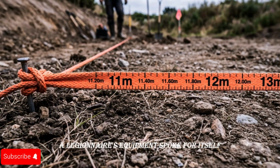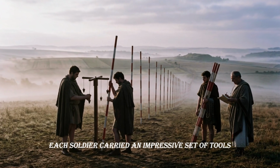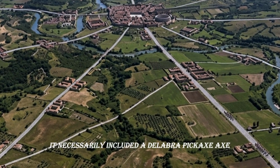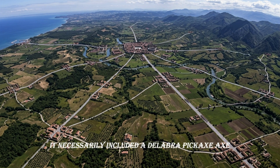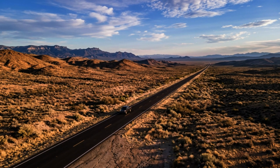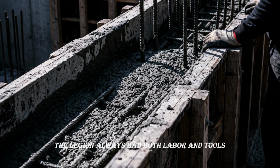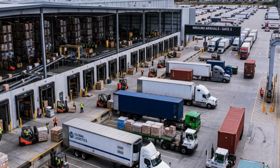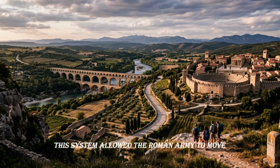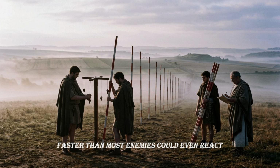A legionnaire's equipment spoke for itself. In addition to a sword, dagger, and armor, each soldier carried an impressive set of tools. And this is where things get interesting. It necessarily included a pickaxe, axe, a shovel, or hoe, as well as two heavy double-edged stakes known as sudis. These stakes were used to erect a palisade on the camp rampart. Thus, the legion always had both labor and tools at its disposal. No waiting, no supply delays, instant action. This system allowed the Roman army to move with incredible speed and safety, faster than most enemies could even react.